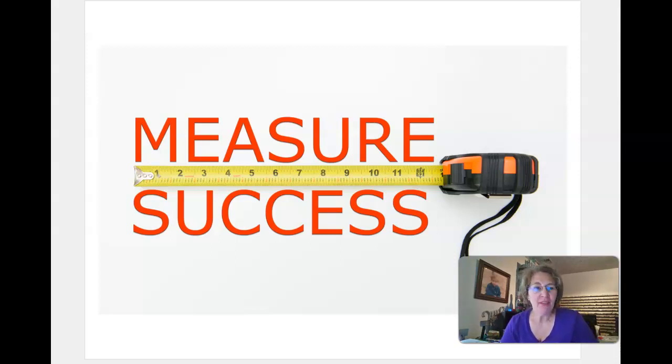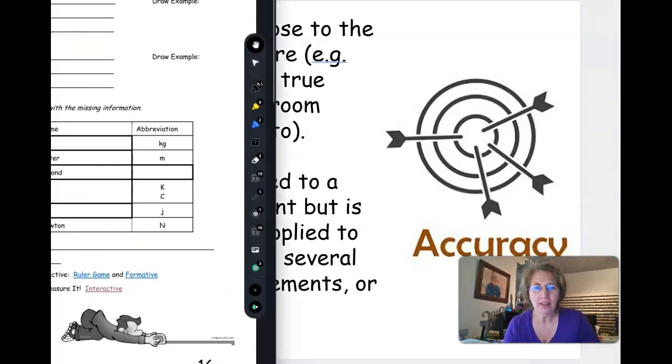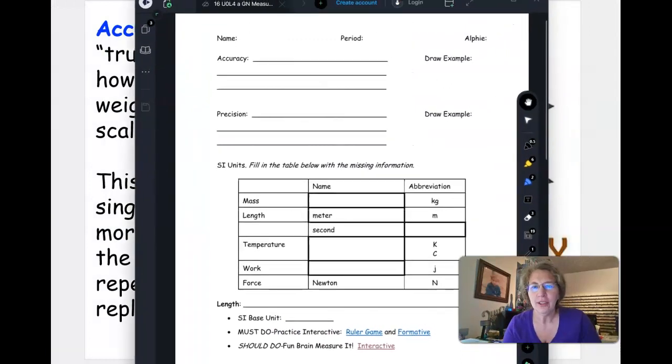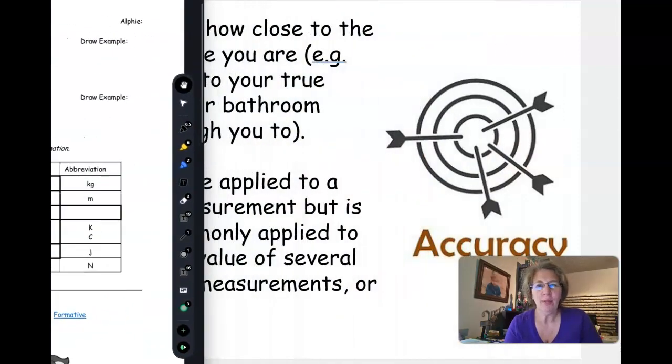With science, we have to be able to measure, and as review, we talked about accuracy and precision, but we're going to talk about it again here when we're talking about measurement. And so you should be filling out your guided notes as we go along. Your guided notes should look like this. There at the top, you can see you have a place to put in accuracy and precision.